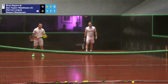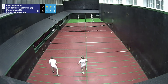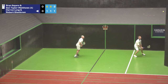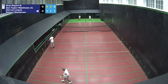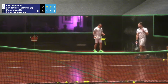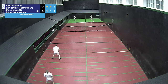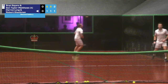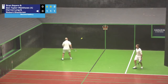Come on then, what have they got? Can they piece something together? Snuck out to 3-1. Second gallery. Again, just very sensible, very solid, very few errors. Here we go. Again, there's that mystery forehand volley.